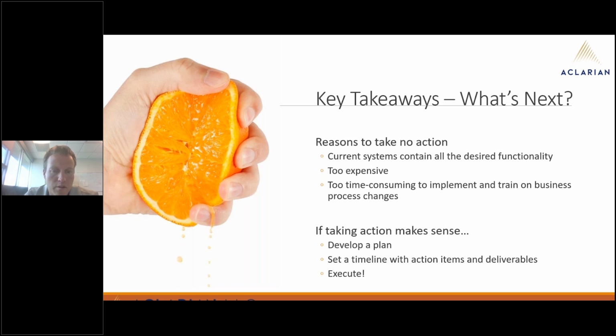The more your needs grow, the potentially more expensive it is to find the right system that can do everything you're looking for. And it might be too time consuming. This is not an overnight process. A business process change that involves the use of technology can be time consuming to not only implement, but also to train on those business processes and changes. So as I show in the picture here, the juice just might not be worth the squeeze.